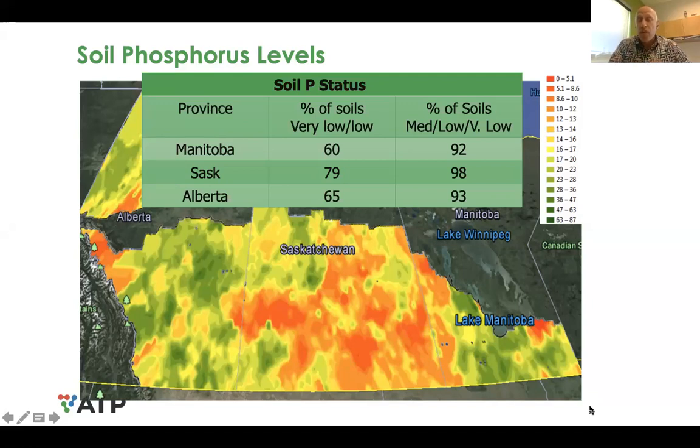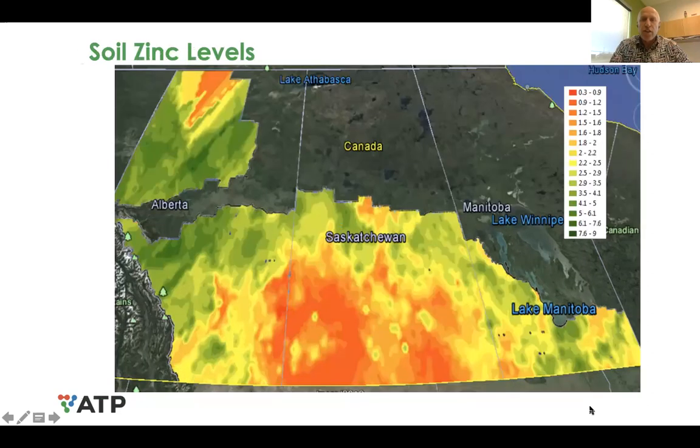A lot of us know that. We know that the soils are testing very low. But I think this next slide is going to really be a shocker, because that's phosphorus and that's zinc. Wow. Red is bad, green is good. Orange and yellow are still responsive. What does that map look like? It looks a lot like the phosphorus map.